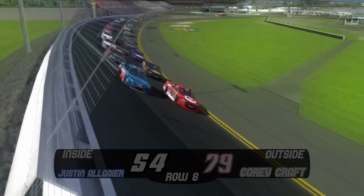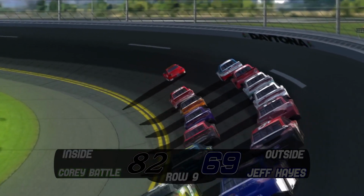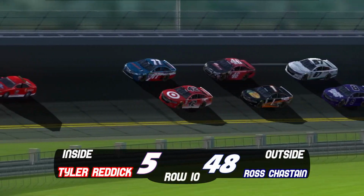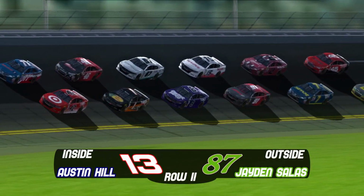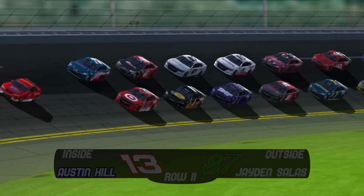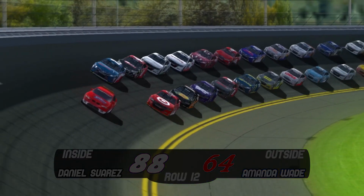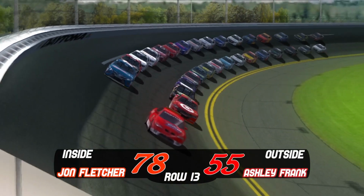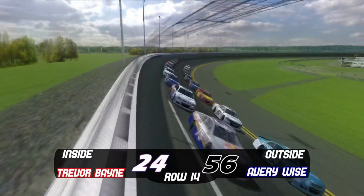Dane Dunn looking to bring home a win here in Speed Weeks. We'll have to see if he can keep it going. Got 39 drivers looking to come home with the win today. Two of the Red Bull cars a little further back here. Those two are right together.